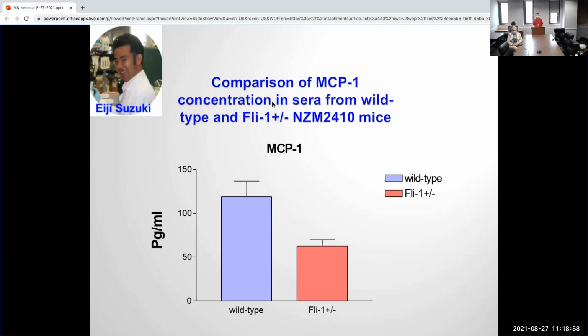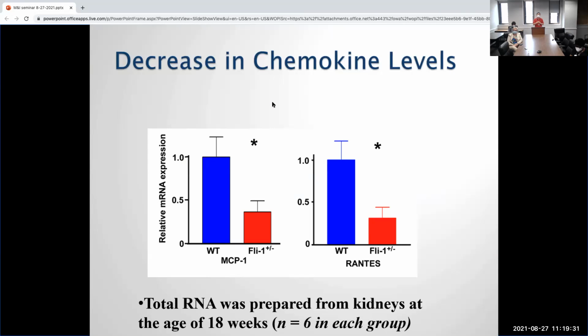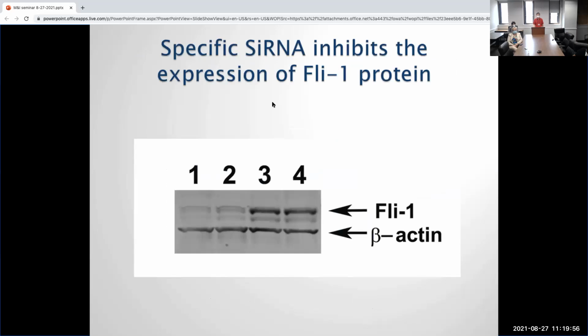So what we did, this is work mostly done by a postdoc from Japan called Eiji Suzuki. Eiji measured MCP1 in the heterozygote and the wild type, and you can see that in the heterozygote the MCP1 is reduced about half compared to wild type. And then he stained the kidney, and found that the glomeruli have huge MCP1 expression in the diseased mice. And then he checked the kidney level of MCP1 and RANTES. Sometimes I try to use the same words, but maybe that confuses you. RANTES is also CCL5. And you can see the kidney expression in the heterozygote mice is reduced by more than half compared to wild type. That's the message, that's the RNA level.